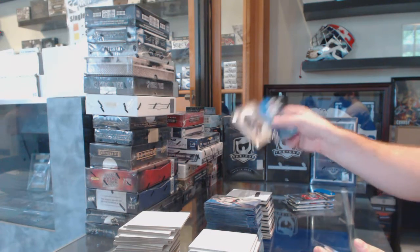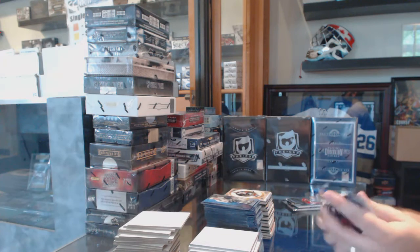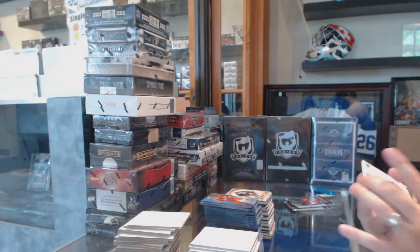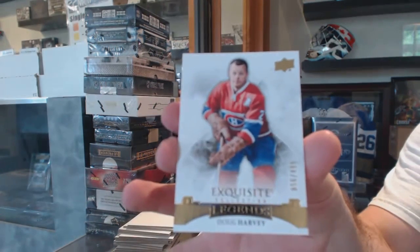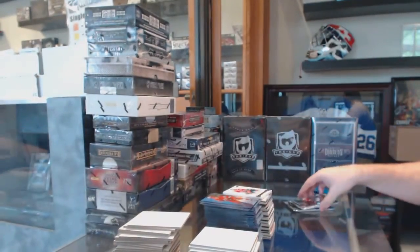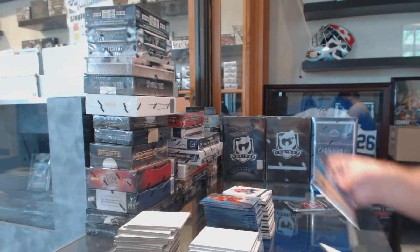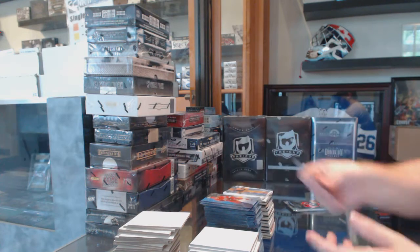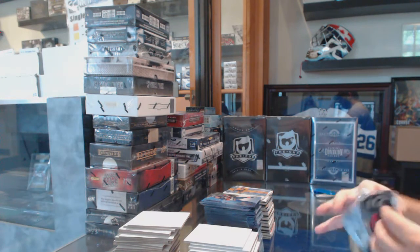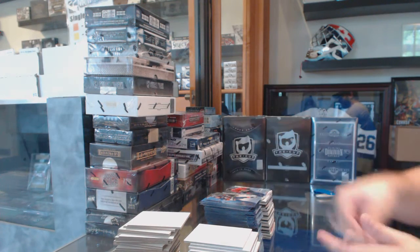Retro numbered to 799 for the Anaheim Ducks, Nick Ritchie. We've got an Exquisite base numbered to 499 of Doug Harvey for the Montreal Canadiens. Connor Retro numbered to 149. We've got a Viktor Arvidsson for the Nashville Predators, Global Impact. And $19.99 for the Chicago Blackhawks, Kyle Bond.